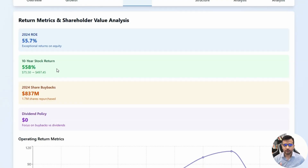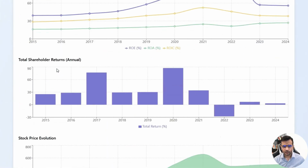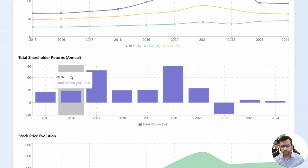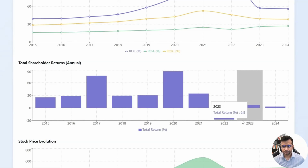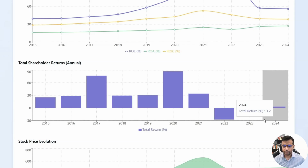So if you put your money in the stock 10 years ago, you would be sitting at a nice 558% return, which is not bad at all. If you look at the overall shareholder returns, they've been positive, except 1 year. This is 2022, remember, when we had the recession scare, and that's when the market went down quite a bit, and IDEXX dipped with it. But since then, it has recovered and is still in positive trajectory for both 2023 and 2024.